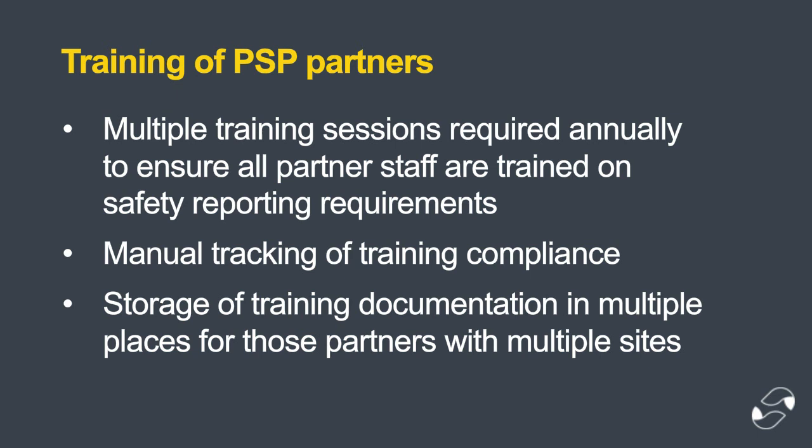Documentation of training completion was also manual and paper-based, using a training attendance form which was stored by the respective partner and needed to be immediately provided to Gilead in the event of an audit or inspection. Now, circling back to our partners with multiple sites, training records were required to be kept at the site as well as at the home office, and much time was spent collating and storing training documentation in this scenario. An automated approach to training management would translate to training delivery and documentation that was centralized and more efficient.